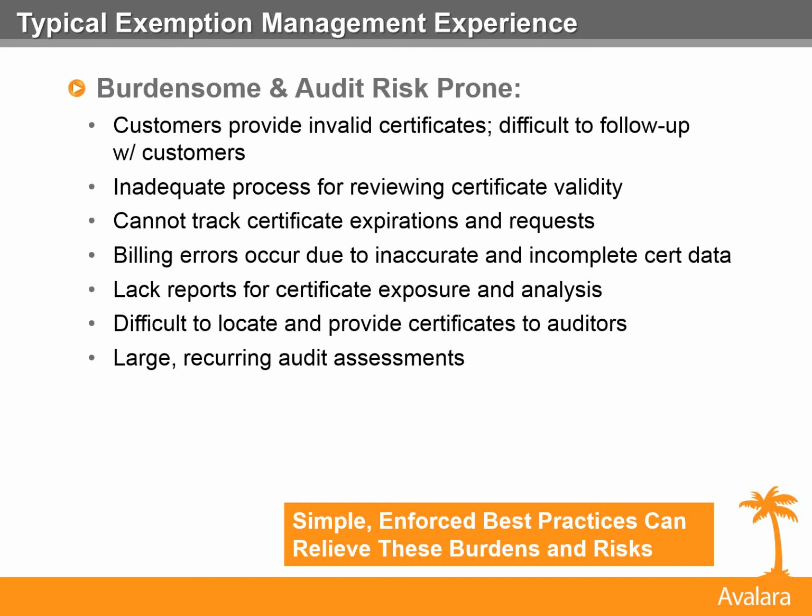Tracking the certificate expiration dates is probably the hardest thing about that. I know a lot of folks that have ERPs, they think they're doing a great job by being able to put in their exemption number into their ERP, but what about those certificates like Florida that expire every single year? They've got to be able to know when those certificates are going to expire, so that way they can go out and get new ones so that their next sale is tax exempt.